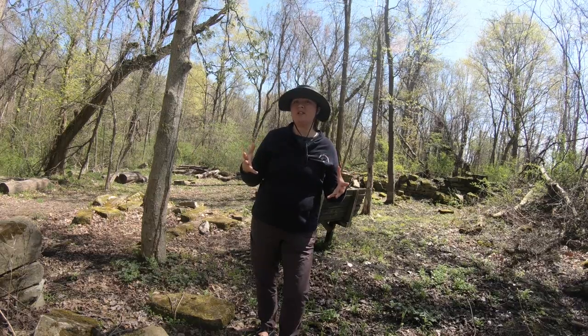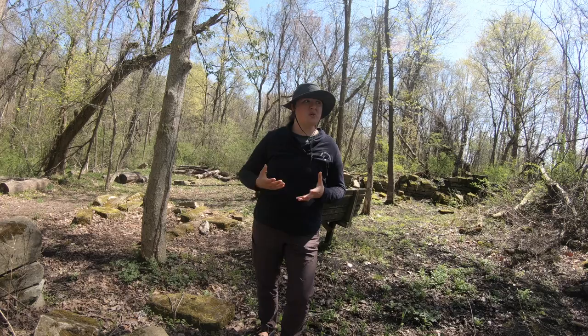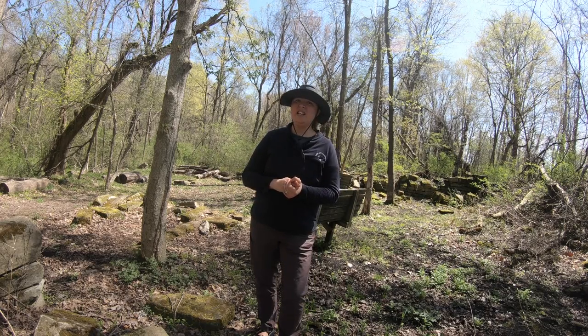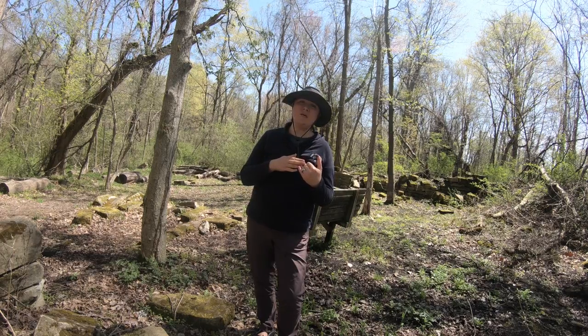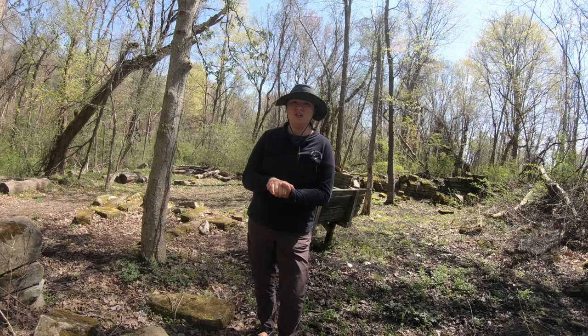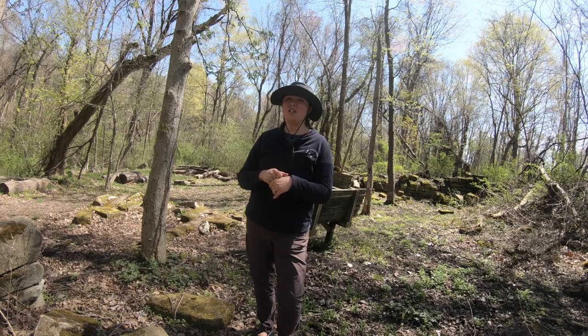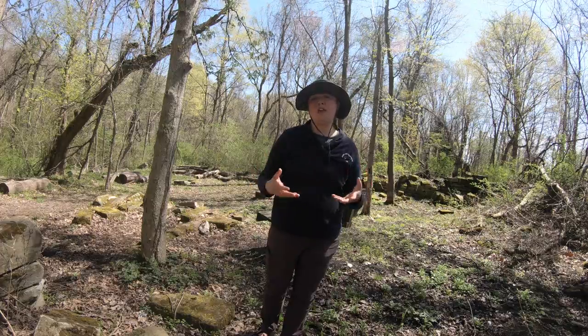So to help with this, we need lots of trees. Trees are our biggest defense of kind of reducing the carbon dioxide gases. So let's kind of discover a few tree species and why they're so good for the Earth and our planet.